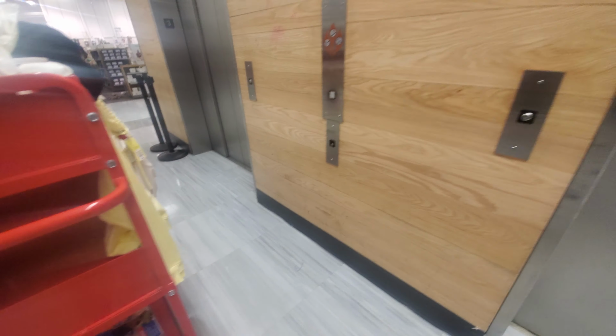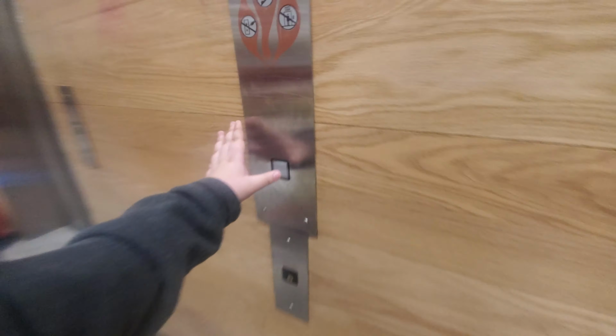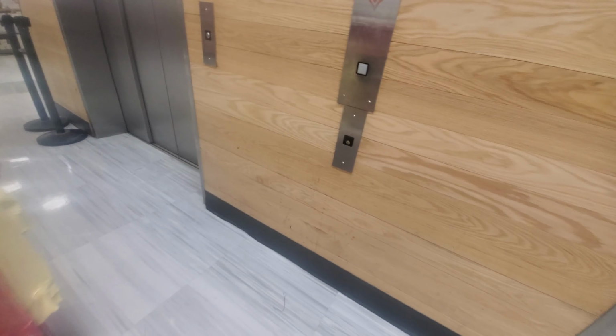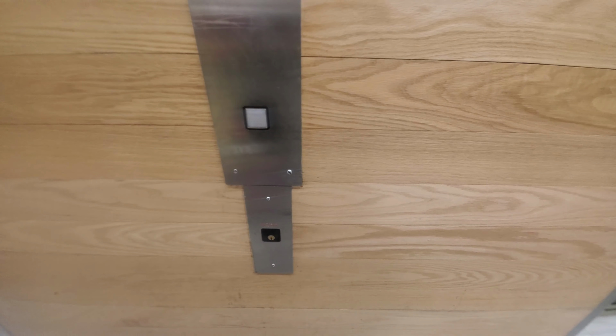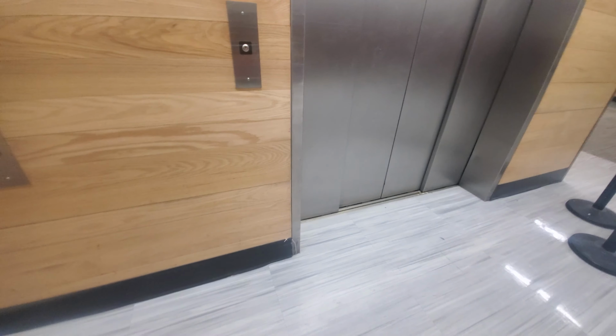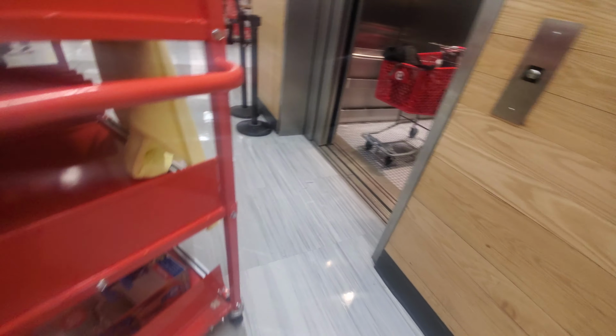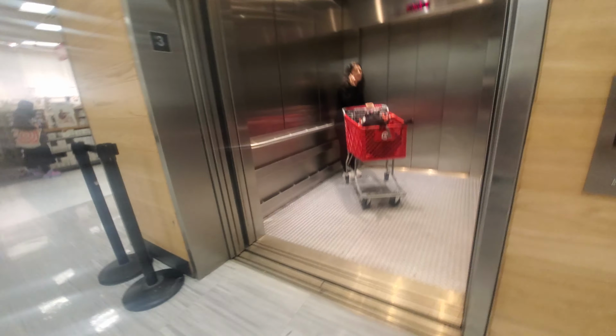We come to the elevator at Target. It's at the Queen's Place Mall in Elmhurst, New York. These are Schindler. Oh, you're already down. Look at these new lanterns.